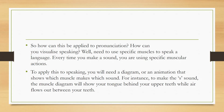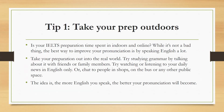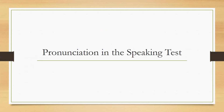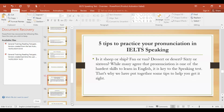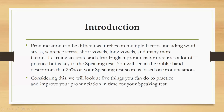Okay, so we'll be doing a lot of practice with some of these tips. We'll be recommending a number of pronunciation apps you can download from the Play Store. I'll put it on the page. Any of them, you can start using them to practice your pronunciation. And then we'll also do a special class on pronunciation: word stress, sentence stress, vowels, long vowels, short vowels, and then some rules in pronunciation.